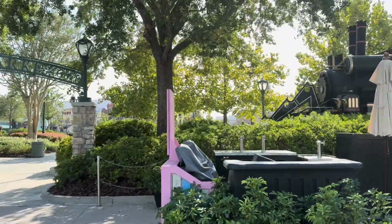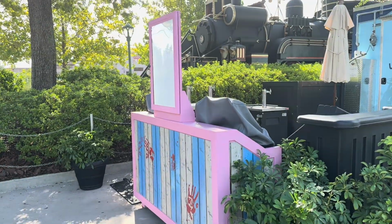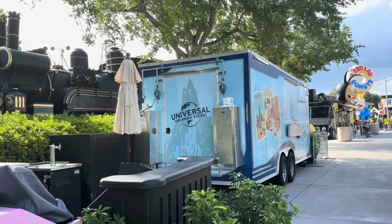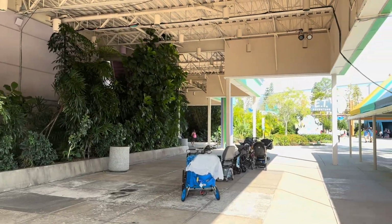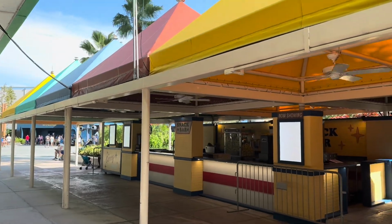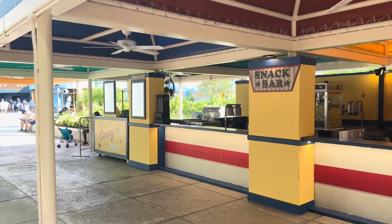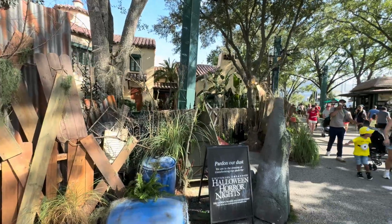Nearby Springfield, there is a food truck. We can see bloody handprints where you can place your order. And there are the Universal Orlando Resort food trucks where they can serve food for Halloween Horror Nights. And nearby Animal Actors, there is a Halloween Horror Nights tent area with a snack bar themed to Scary Drive-In. And inside of Central Park, there is Swamp of the Undead.